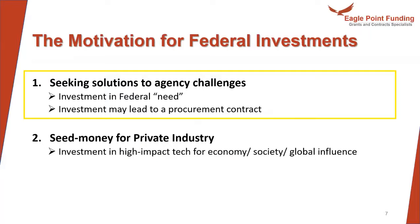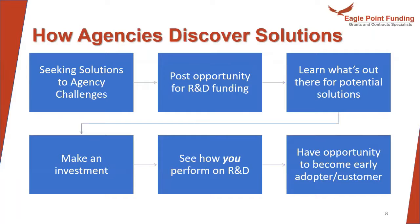So motivation for federal investments, it's what we said before. There's an economic motivation and there's a need-based motivation. So seeking solutions to agency challenges is need-based. Let's say the Air Force needs a new augmented reality headset that they can use to help train their pilots. So seeking solutions for agency challenges, they're going to post an opportunity for R&D funding. They're going to find what's out there, because people are going to hopefully apply, and then based off of that, the companies that apply, they'll be making an investment.